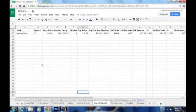I chose to do a diagonal call, so I bought the $10 October strike for $3.90. So it only cost me a bit more than the stock price at that time, which was in the $13.60 to $13.70 range. And then I turned around and sold the $14 August strike for 90 cents. So this allowed me to make a profit of $561, or 24% of my investment, as long as the stock trades above $14 by the August expiry. And judging by the results, it looks like it should.